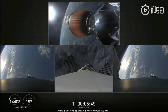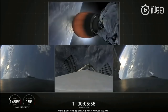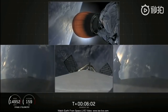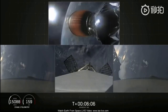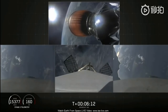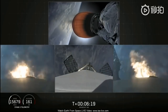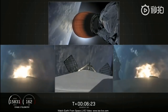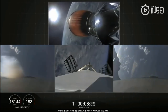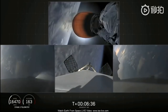Now, coming up at about T plus 6 minutes will be the side boosters re-entry burn. Acquisition of signal Bermuda. So you'll see the side boosters on your left and right screen. Side booster entry burn has started. And there's the re-entry burn beginning. Stage 2 trajectory nominal. And the re-entry burn is complete for the side boosters.